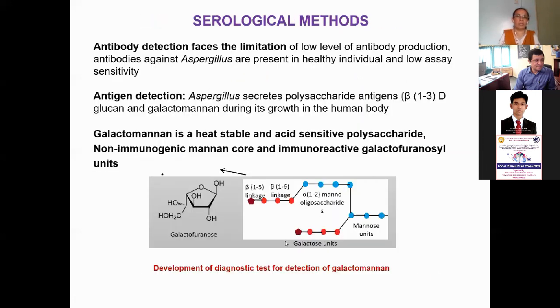So we took the marker. We wanted to develop a serological method, and for this we selected antibody detection. We thought that detecting antibody would be easy, but then it faces the limitation that there is a low level of antibody production, and these antibodies against Aspergillus are always present in healthy individuals, and therefore the sensitivity of this particular assay is quite low.